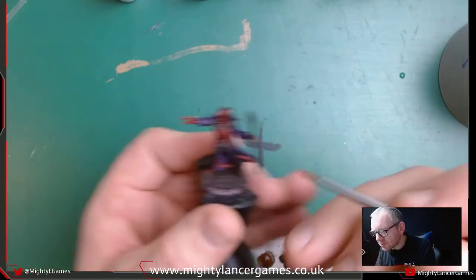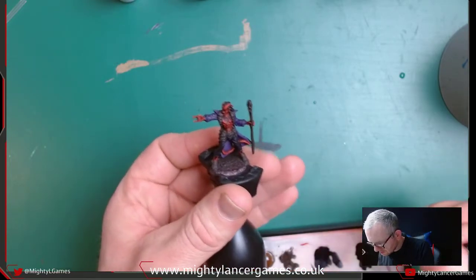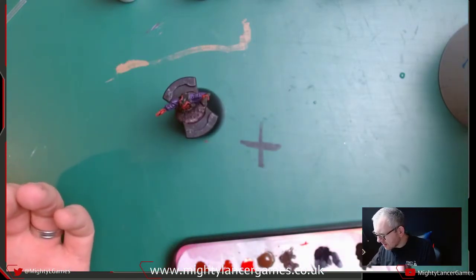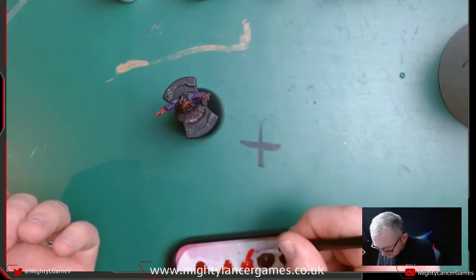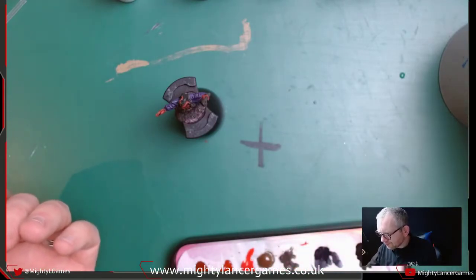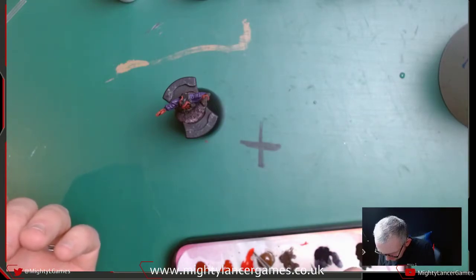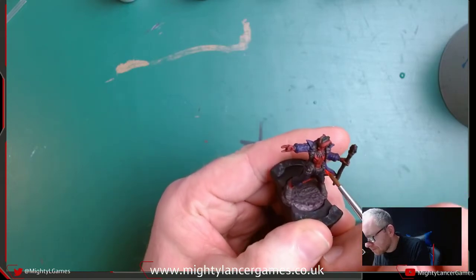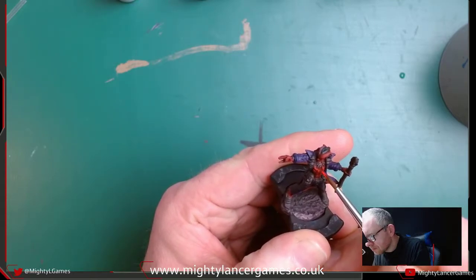Right then. Let's see if we can just finish his chest off. I keep seeing little bits on the end. I think it's this red. I think it's slightly lumpy on there. Yeah, because it looks fine there. There we go. Now we're on. Sorry about that, everybody. Got to have a little drink now.